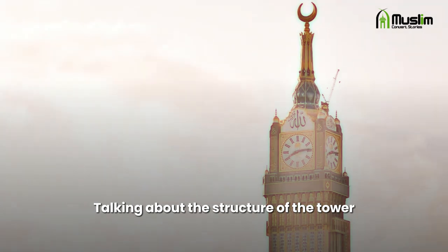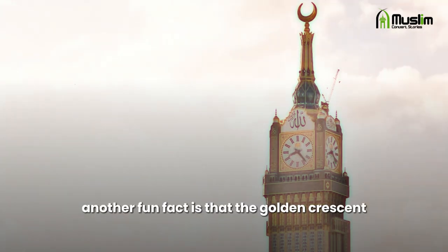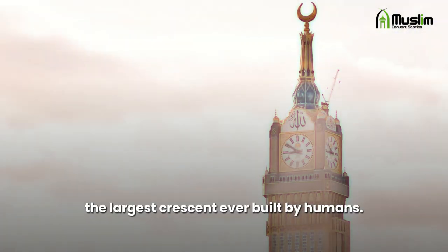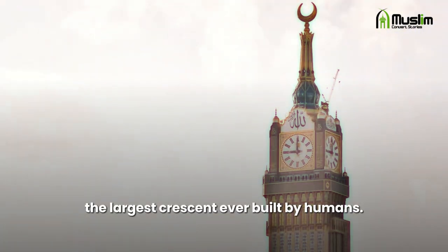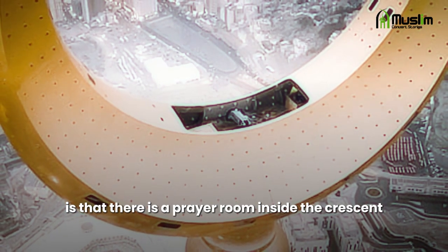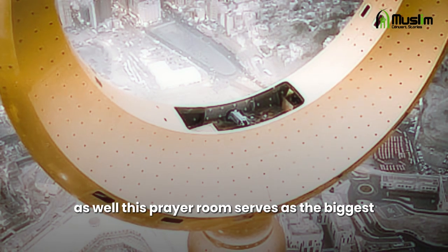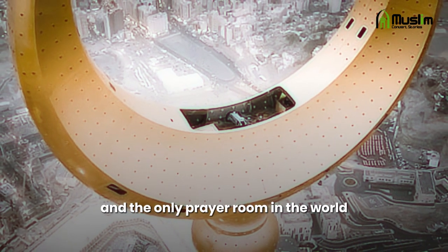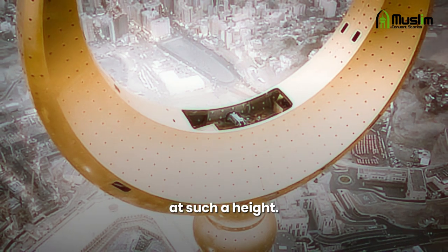Talking about the structure of the tower, another fun fact is that the golden crescent lying on the very top, it is the heaviest and by far the largest crescent ever built by humans. What's even more interesting to know is that there is a prayer room inside the crescent as well. This prayer room serves as the biggest and the only prayer room in the world at such a height.